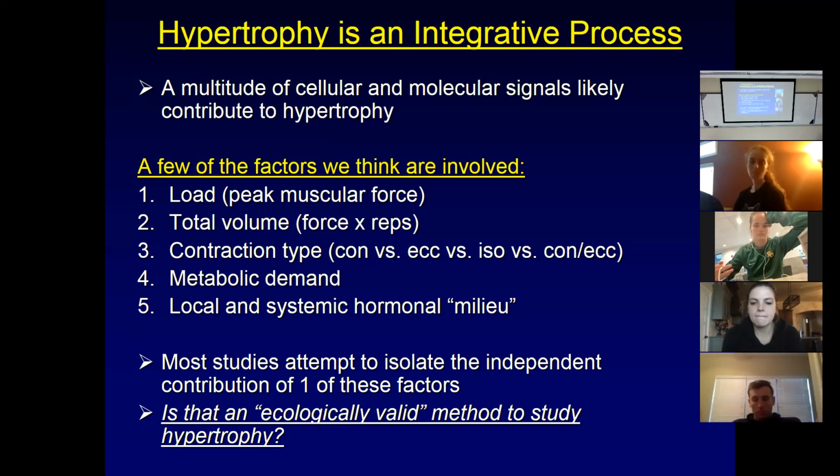It's a very good way to do research, right? Everything is the same, manipulate one variable, see what its independent contribution is. But there are people that will argue, and I think they make a reasonable point, right? That is, is that an ecologically valid method to study hypertrophy? When I say ecologically valid, I mean, does manipulating only one of these things truly represent how people train in the real world, how athletes train in the real world, right?